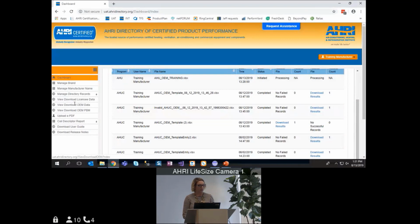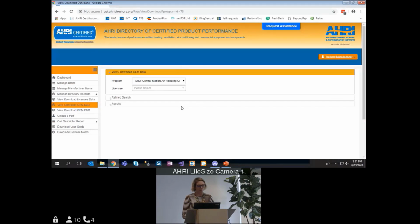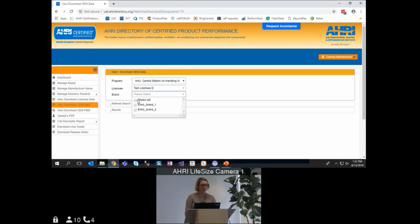Now for the 3 reporting functions that I mentioned earlier, the view download OEM data is going to be the most comprehensive. It's going to include all of the OEM data that they have, so we'll use the AHU program again. Now for some manufacturers, they might be members of, or they might have permissions for multiple companies. And so there could be multiple companies in this dropdown if that is the case. So they have the permissions to be able to select all or just one particular one that they want to look at specifically. Same thing for brand. If they have multiple brands, they can select their results to either pull everything that they have in the database, or if they're looking for a particular line, they can parse that out here.